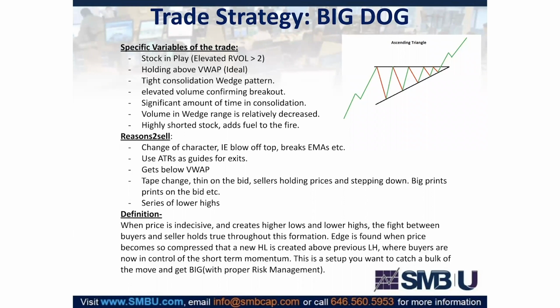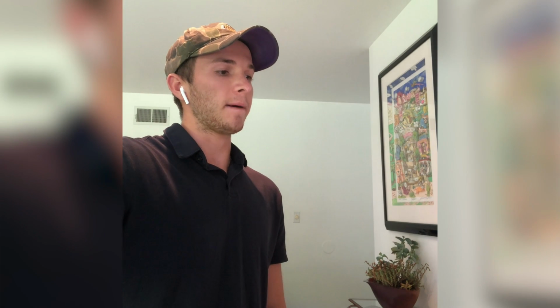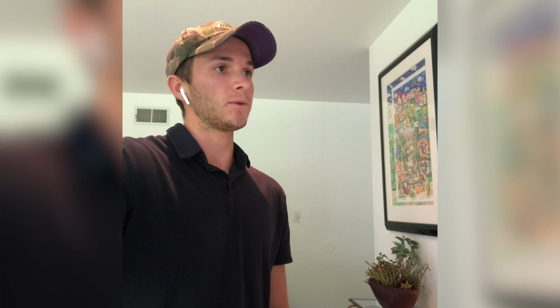So it strikes me as an area to watch for your trading, to see if you are getting indecisive about taking your profits or exiting a winning position. Yeah, I can jump in and just say, the idea of this trade is to really catch a big move. So I think once you enter the trade, you don't want to try and find that reason to sell.